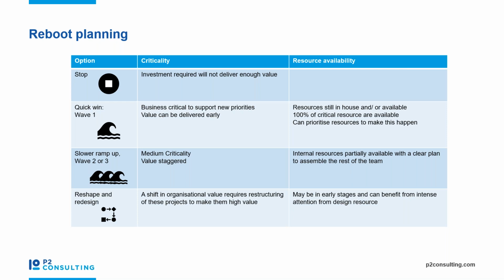In addition, you might then allocate your projects according to their criticality and their resource availability. So firstly, in wave one, let's put in all the business critical initiatives that can deliver some value early and can support the new priorities. And perhaps you've still got all the resources in-house, and most of that forward party are available to make them happen. So for slower waves, you might consider those that are less mission critical, and the value can be staggered in those. And you may not have such a clear path for where all the resources are for the rest of the team.